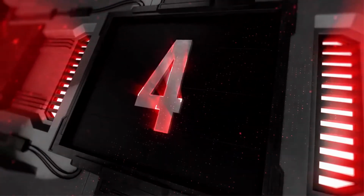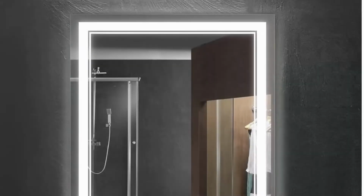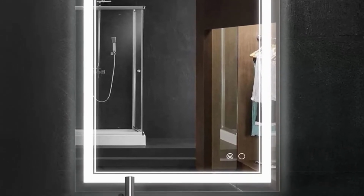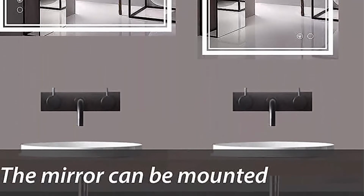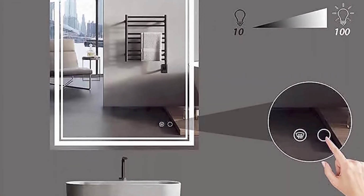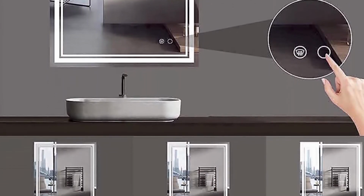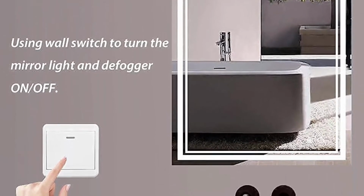Top 4. Keonjinn 36x28-inch LED Mirror Bathroom Vanity Mirror, Wall-Mounted Anti-Fog Dimmable Lights Makeup Mirror with Touch Switch, Horizontal or Vertical. Dimmable and memory. The brightness of the mirror is dimmable, controlled with a round touch button. Simply touch the round button for 3 seconds to change light intensity from normal to brightest. When the LED mirror is powered off and restarted, the last used state is restored.